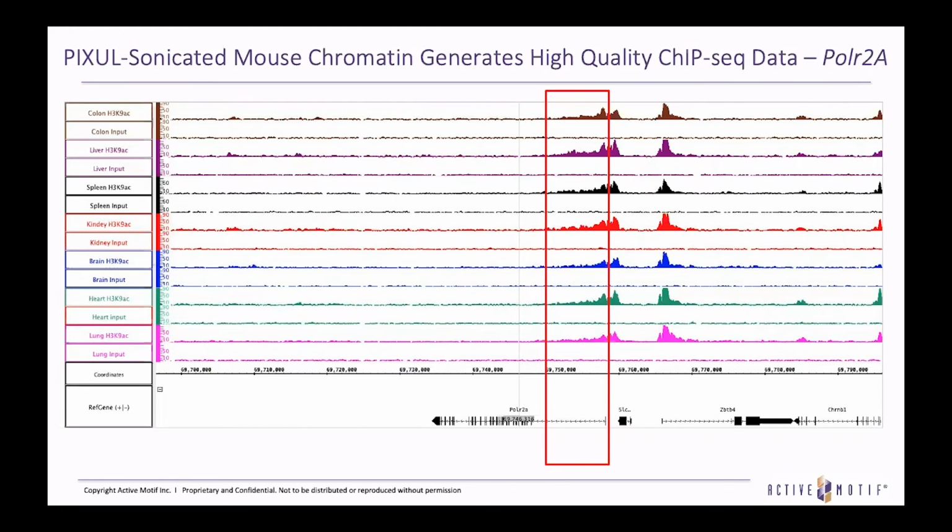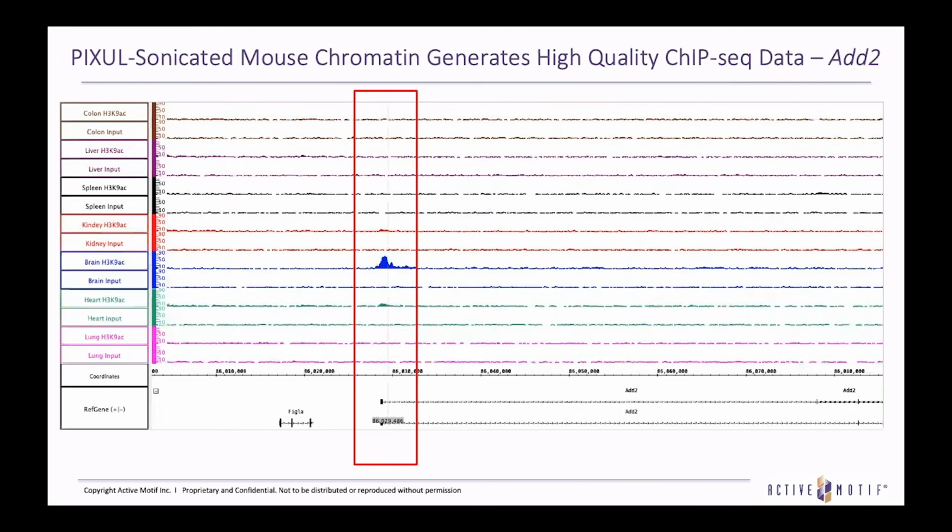this to be on. However, when we shift our attention to another gene locus, such as ADD2, ADD2 is a gene that's been shown to be a tissue-specific marker for mice in brains. And what we see is there's really nice H3K9 acetylation at the promoter of ADD2 in the brain, but we don't see this in any of the other tissues that we surveyed, which again is really exciting and adds some integrity to our data, that not only are we getting really clean data, but it's really high quality in that we can pull out these tissue-specific differences between all of our different samples.